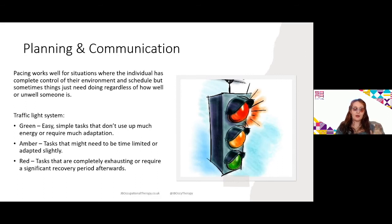Okay. Pacing tends to work really, really well for situations where the individual has complete control over their environment and their schedule. I am a realist. Sometimes you just need to get a job done, regardless of how rubbish you feel, how tired you are, or how inconvenient it is. This is where planning comes in. So, have a think about the tasks you do on a regular basis as I work through this next section.